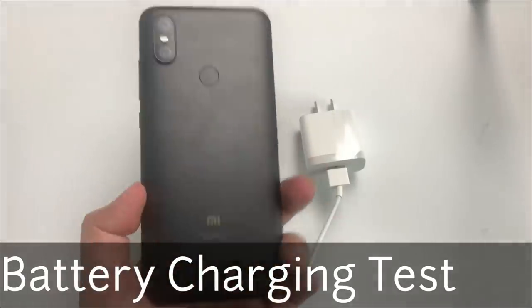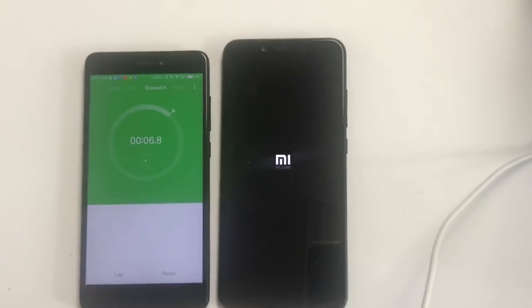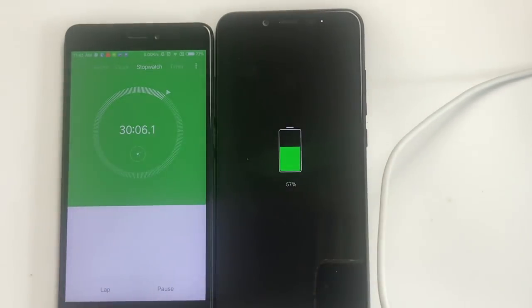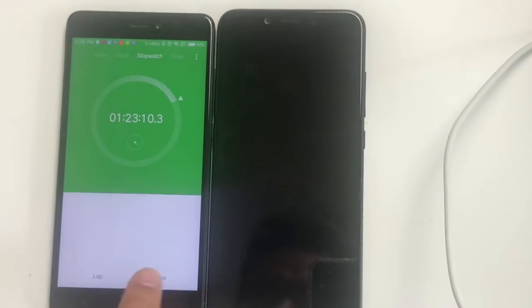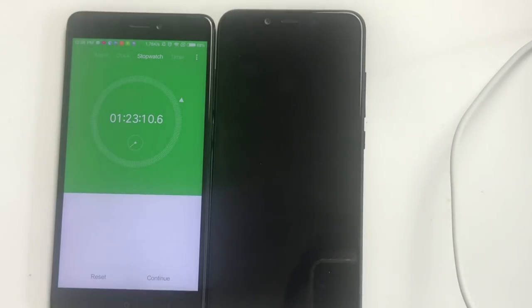So now let's do a battery charging test. Mi6x, you can see the battery is over, and I'm using a Xiaomi 5V 3A charger. So after half an hour, the percentage is 57% charged. One hour, the battery is 92%, and in 1 hour 23 minutes, the battery is fully charged.